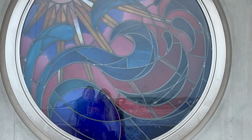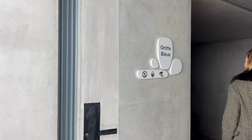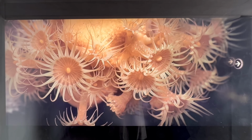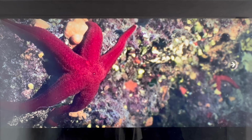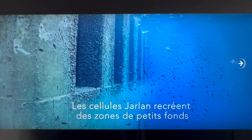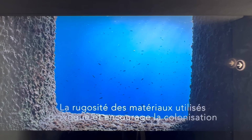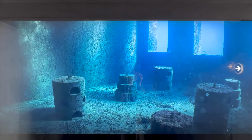At some point along this new coastal path, you'll come across this porthole with a door to its left. Step inside. Welcome to the Grotte Bleue. Here, a video explains how developers tried to minimize the impact on marine life while reclaiming part of the sea. They even went as far as relocating some wildlife. But not everyone is convinced. Critics argue that biodiversity has taken a massive hit. They claim that 60,000 square meters of biotopes, along with countless species, have been lost forever.